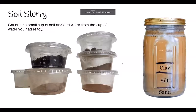Okay, now you've got some soil with you that you got in your box, and if you can go ahead and take that out right now. And we are going to add some water to your cup of soil. So if you can, I removed my view.